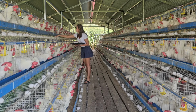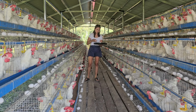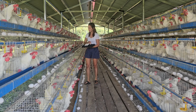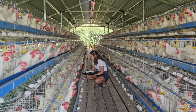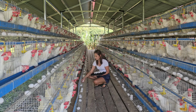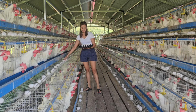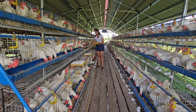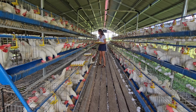Our hens are doing really well. We're averaging almost 95% in egg production each day. And that's very impressive for any batch, but especially for one raised in-house with a very hands-on approach. For now, we give them around 100 kilos of feed a day, and we give them 15 hours of lighting daily as well. That lighting helps keep their egg-laying rhythm steady.